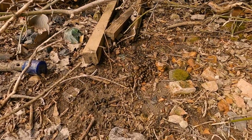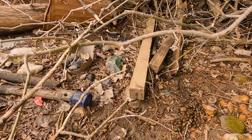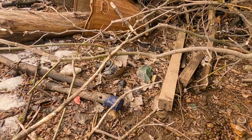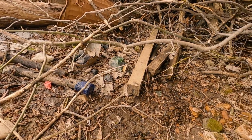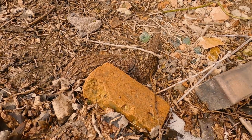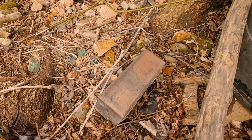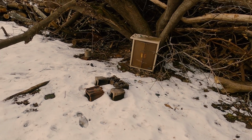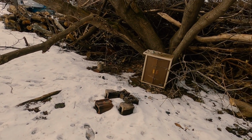Look at that. Almost looks like moose. Oh, there's another hunk of glass right there. So weird. Some coal in a bucket. Somebody was set up here. Some bricks, some drinks, some more bricks, another brick. What more could you want? Oh my gosh, there's even a saw. Not a bad spot for a camp, honestly.